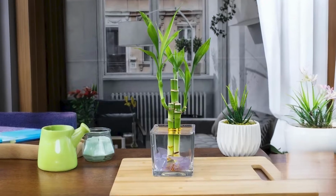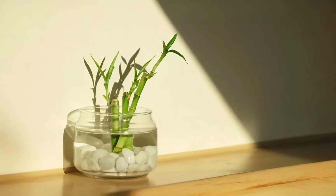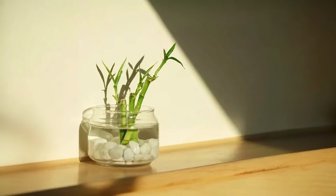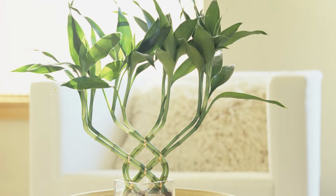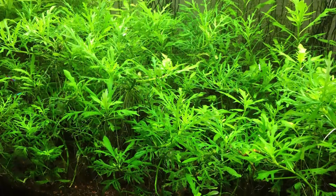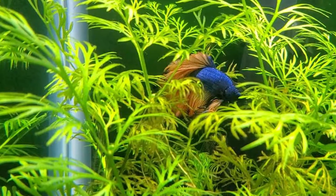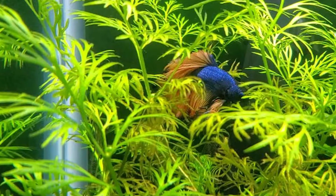Number 2. Lucky Bamboo. Want simplicity? Lucky Bamboo is your go-to. This hydroponic hero grows well in just water and adds an elegant touch to any tabletop. Number 3. Water Wisteria. Water Wisteria is a true versatile gem, thriving in both high and low light conditions. Just make sure it gets at least 2 to 3 hours of sunlight daily.